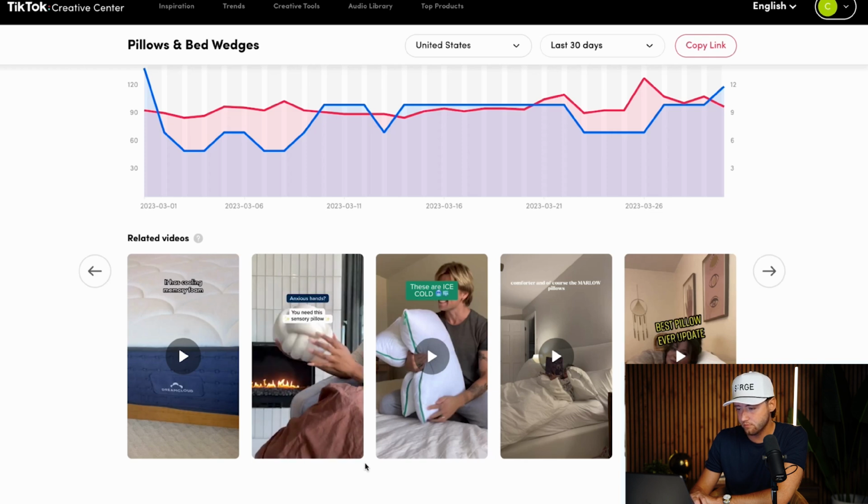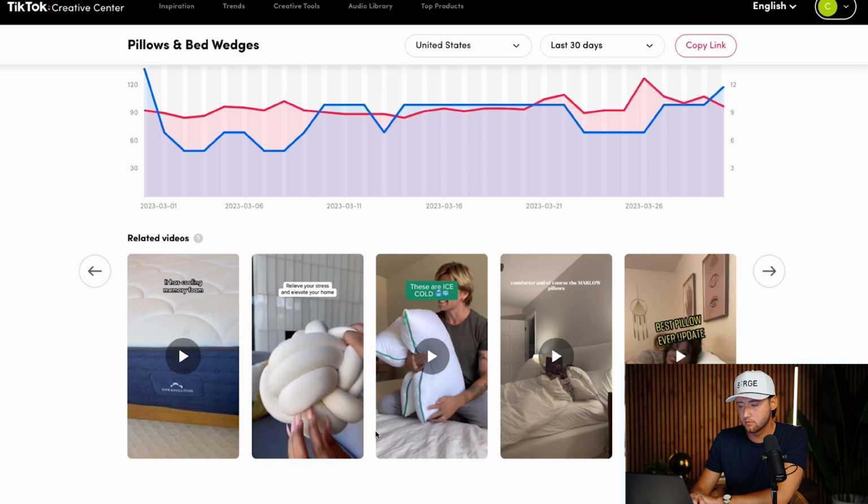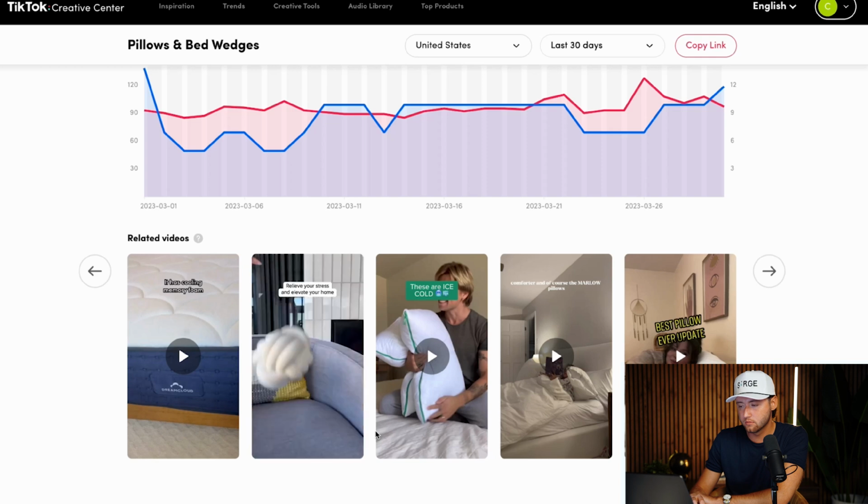If you're waiting for a sign to get a sensory pillow, this is it. So this one's really interesting, a sensory pillow. The video has the right text, calling it out. So this pillow actually works like a stress ball. It's gently weighted and super soft, so you can squeeze it. Honestly, a great stress reliever during the day and the perfect cuddle buddy at night.